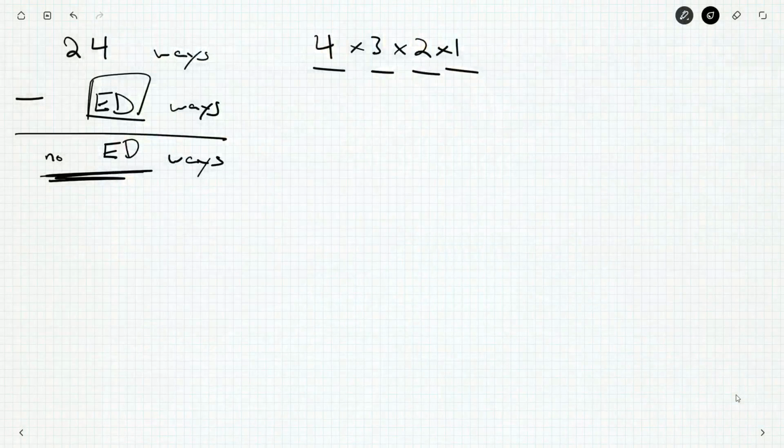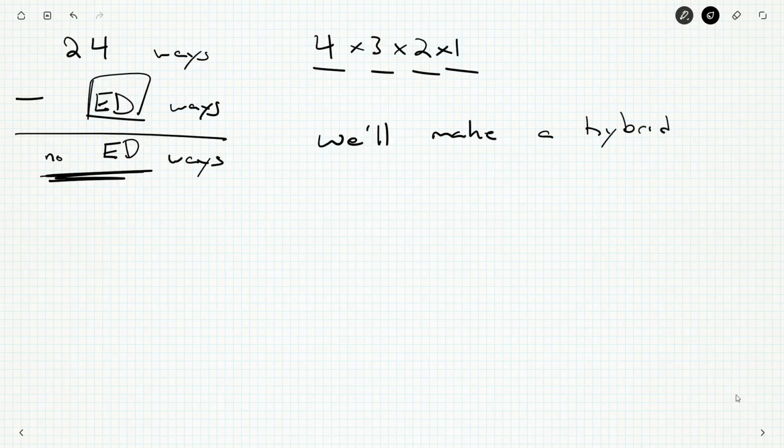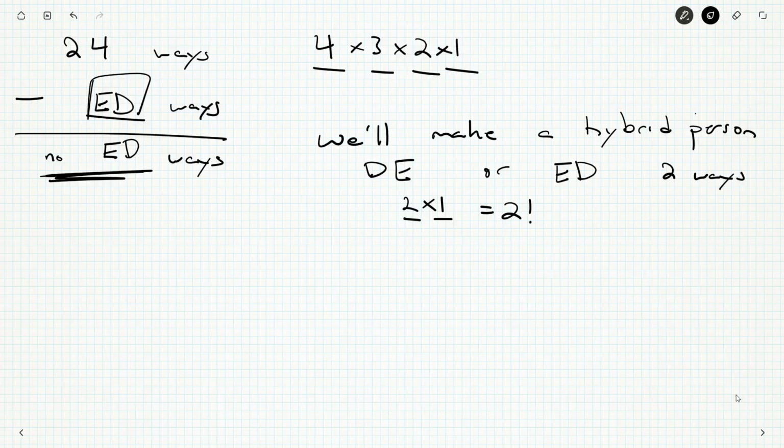Okay, so what are we going to do? Well, we'll make sort of a hybrid person. I explained this to my finite math class as we make a blob person. I would just merge them together. So we have a choice of Diane Ethan or Ethan Diane as our blob person. That's two ways to do that. In truth, this is because when we're making our hybrid person, we have two choices for the person on the left, and then one choice for the person on the right. But there's two ways to pick our hybrid person. Once we have them, then we have Beverly, Jamal, and our hybrid person.